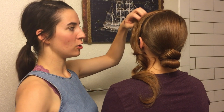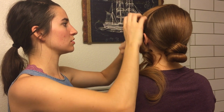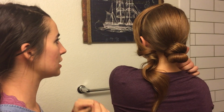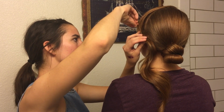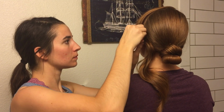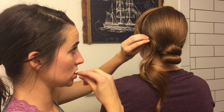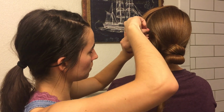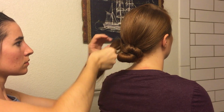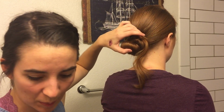So these clips have helped the waves dry in the direction we want them to. So I'm going to take various bobby pins and clips and just get this in place here. As you can see, I'm kind of taking these ends and making them a part of the bun.